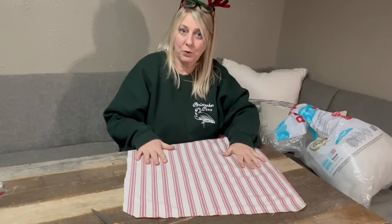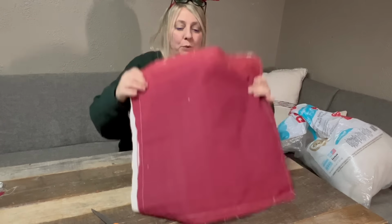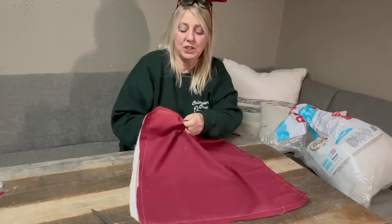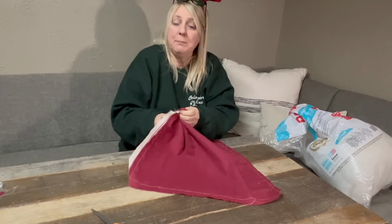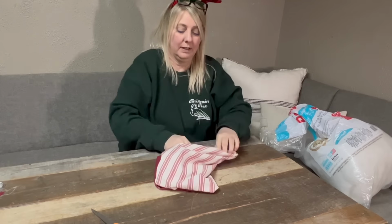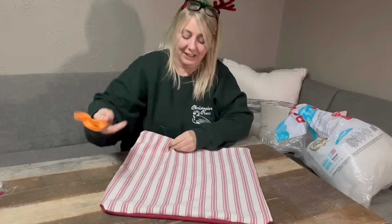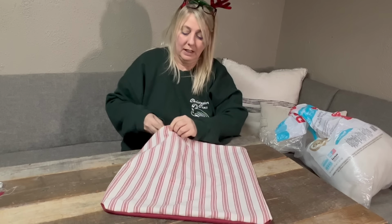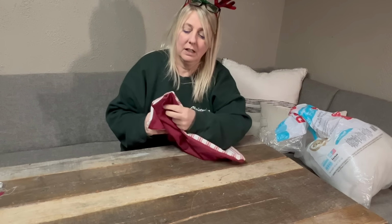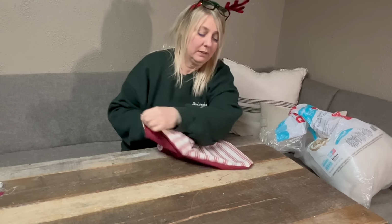Now that Jenny has sewn this up and we've clipped the edges, we're going to go ahead and turn this pillow inside out. So that opening she created here, we're just going to use that to flip this pillow inside out. I'm going to take a pair of scissors and I'm just going to poke these right here.